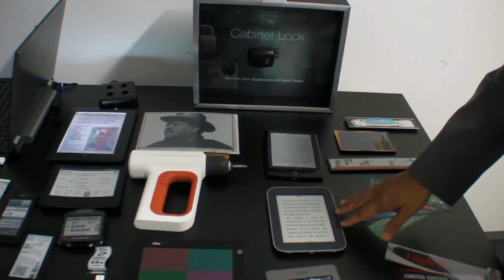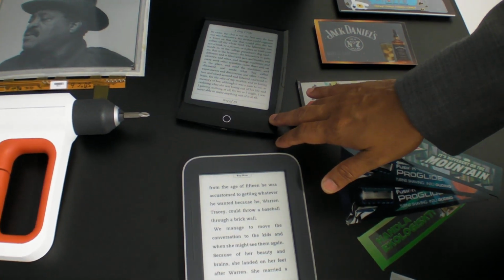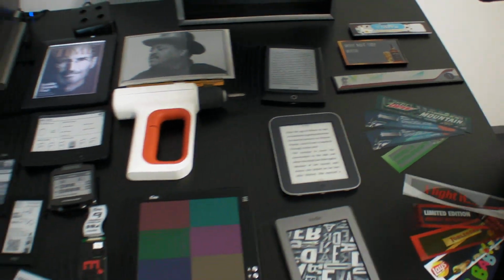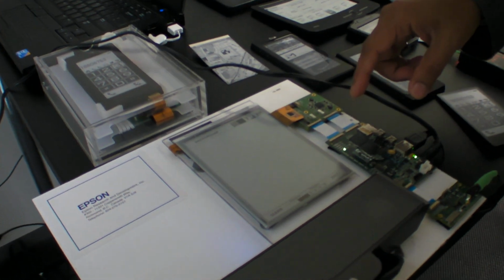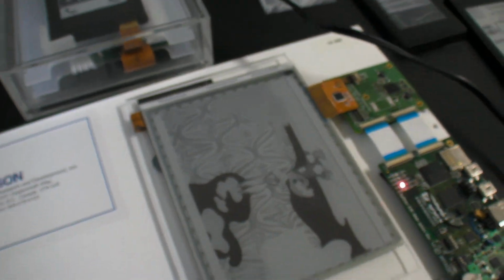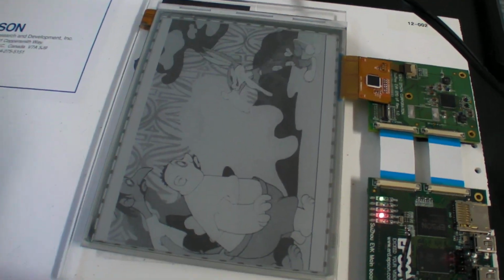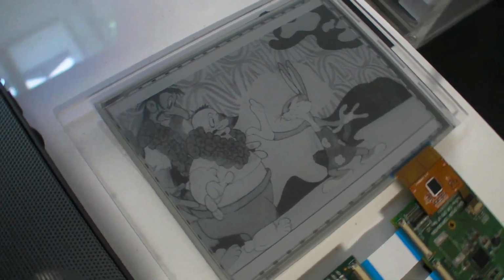So we are able to do front lights. You can see that the speed of the display has improved to the point where we can actually do animation. I'm going to run animation on a device here for you that was created for us using a chip from Epson. This is the standard E-Ink display that is going to run this animation. Let me step aside so that you can see the animation.